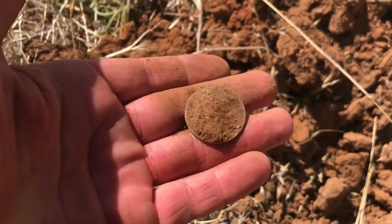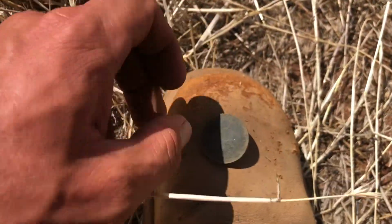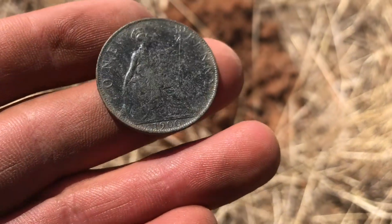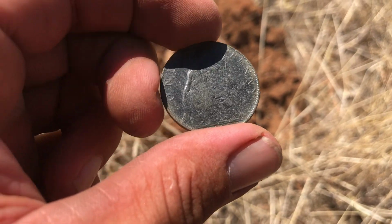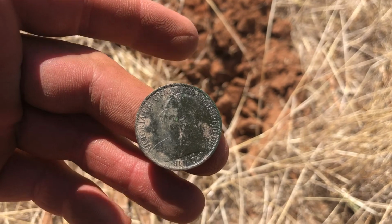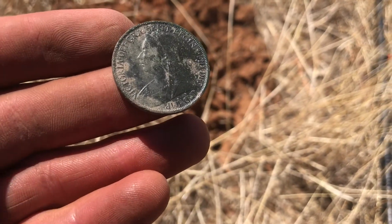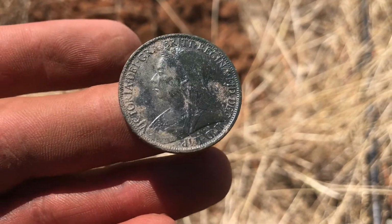So anyway, we'll give that a quick clean and see what she comes up like. That's pretty cool. And there we have Britannia 1900. Not a bad looking coin. And I couldn't remember whether 1900 was Queen Victoria or Edward, but I think that is the last year of Queen Victoria's reign. Maybe wrong, maybe it's 1901. Anyway, Queen Victoria, so that's not a bad coin.